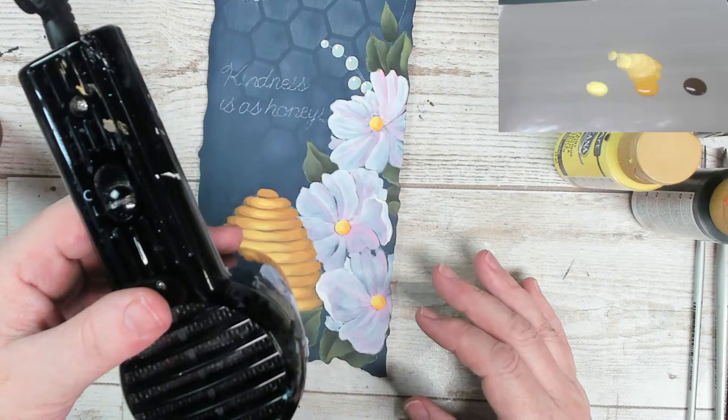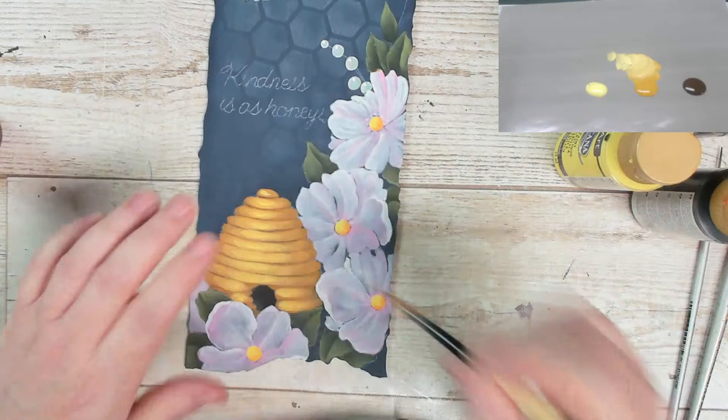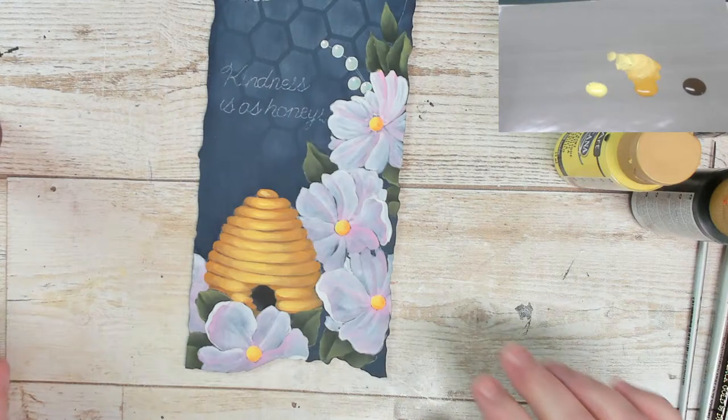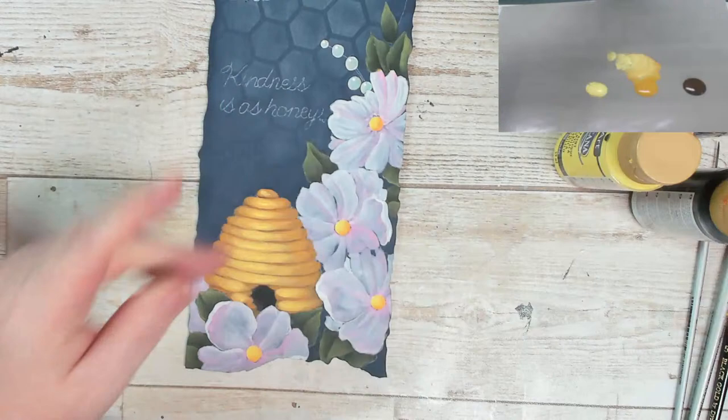Make sure it's good and dry before we go on. And I missed a spot. I just saw that. I missed a spot. I forgot the highlight right there on the top one. Here we go. So I'm going to switch to a slightly bigger angled shader. I'm going to a half inch angle. This is a faux squirrel. Let it soak for a second because this one is dry.